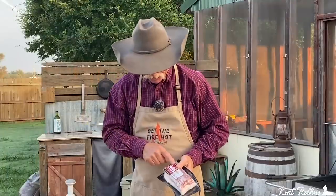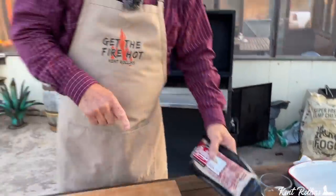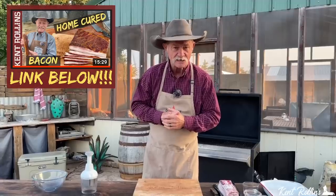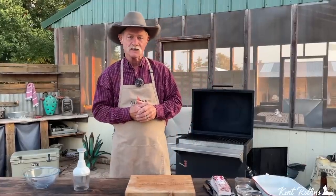Thick cut bacon. See right there? Thick cut. Now, if you want to do this and make it even better and kick it up a notch or two over the top of the flavor ladder, just go ahead and use our cured bacon recipe that you can make right there at home. Then you can slice that stuff as thick as you want on your own accord, and it is really good.